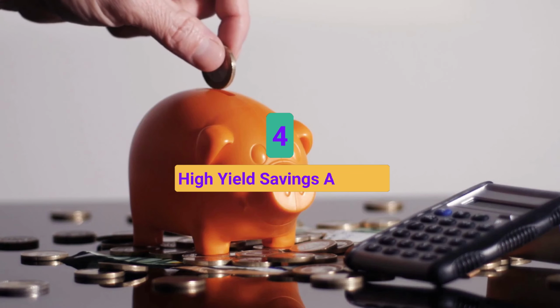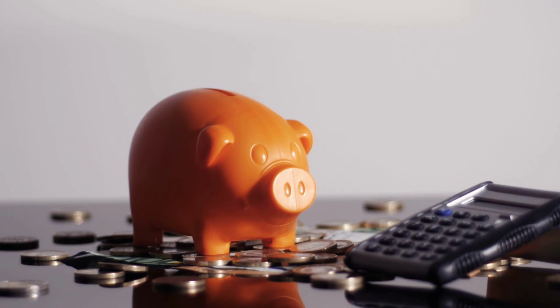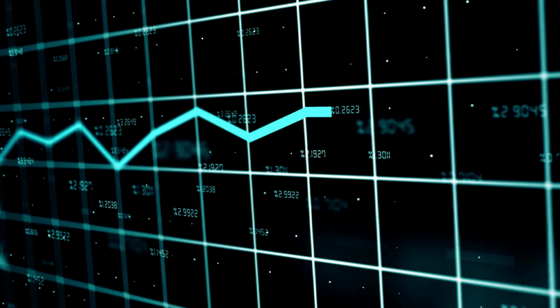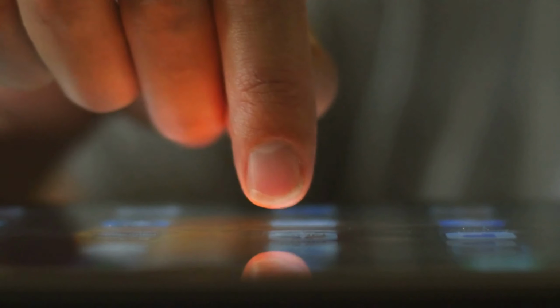4. Make use of a high-yielding savings account. A high-yield savings account, which earns interest at a higher rate than a typical savings account, might be a terrific way to make your money work for you. This is a low-risk choice for those looking to build their money without taking on too much danger. When selecting a high-yield savings account, compare interest rates and fees from several banks and online financial organizations.